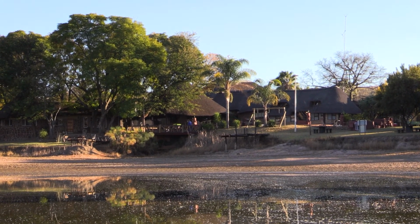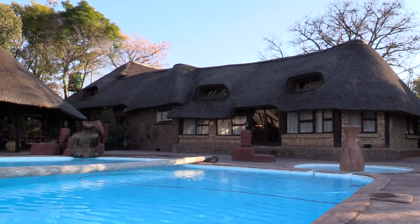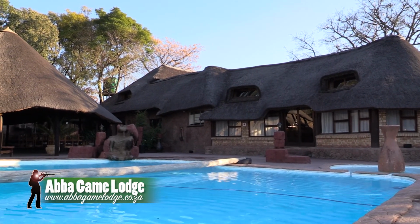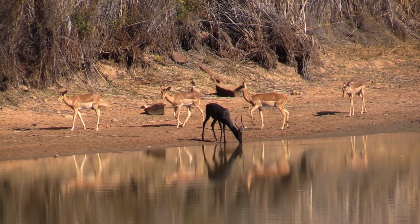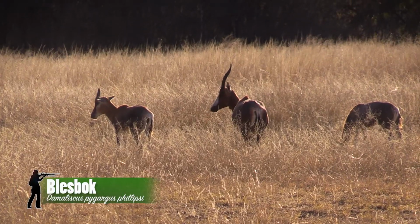Well, it's about 7 a.m., maybe 7:15 here at Aber Game Lodge in the Bushveld. It's an absolutely beautiful morning, and we're on to day 3 now, and we've got some big plans for today. We're going to be taking out the FX Royale Extreme arrow gun, fitting some hunting broadheads to it, and going out after a Blesbok to try and see if we can get a Blesbok shot.